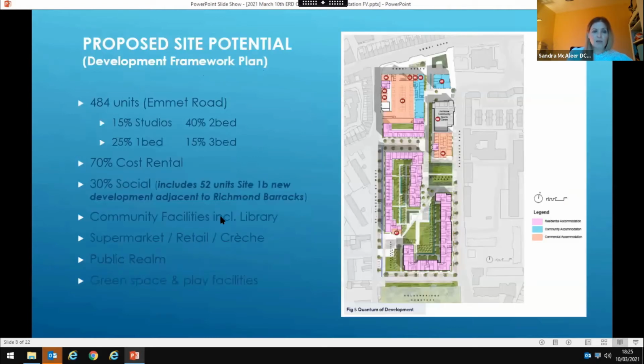And this document, the proposed site potential at this time in 2019, what this high-level study came up with, that the site could take 484 residential units. So these will be the purple blocks outlined here and the smart section here. 70% cost rental and 30% social. Also your community facilities outlined here, the front, your library, and then your commercial large supermarket at the front, your creche here, and your small retail. So this is what the proposal was at the time. And as I said, this became the brief that went out to procure the design team.